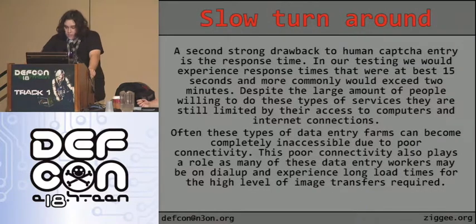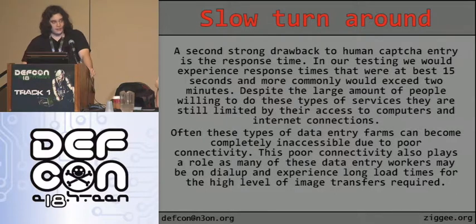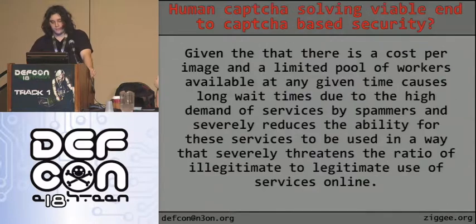A second strong drawback to the human CAPTCHA entry is the response time. In our testing, we would experience response times that are at best 15 seconds and more commonly would exceed 2 minutes. Despite the large amount of people willing to do these types of services, they are still limited by their access to computers and internet connections. Often these types of data entry farms can become completely inaccessible due to poor connectivity, and this poor connectivity also plays a role as many of these data entry workers may be on dial-up and experience long load times due to the high level of image transfers required.